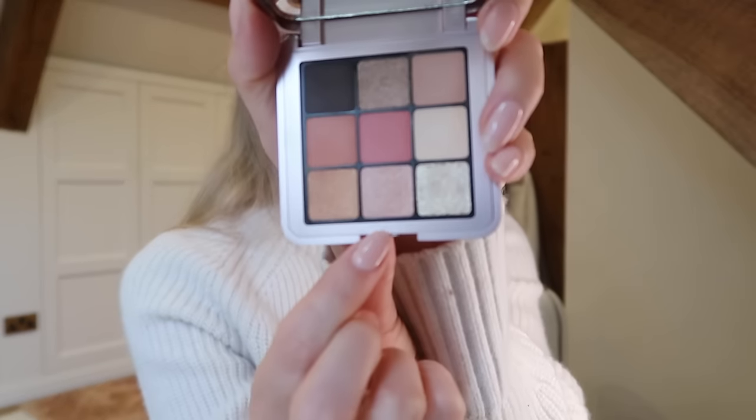A nindrant of colours. I would use the dark one, maybe with a really slim brush, just to do a little bit of shadow on the lash line, and then all the other colours. I love a pink eyeshadow look. And then this light colour I've just popped under the brow. And then this evening I'm actually going out for dinner with a friend, so I will probably pop on a little bit of one of these sparkly colours. Is that everything? Oh no, that wasn't everything.